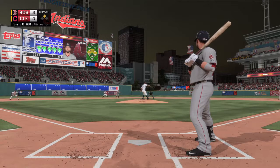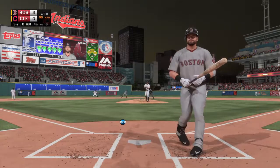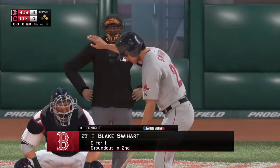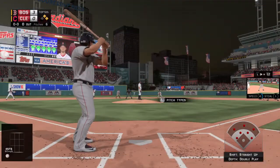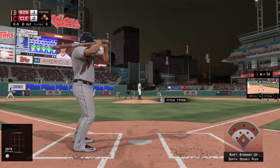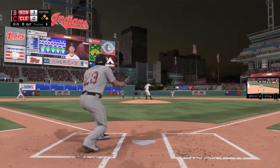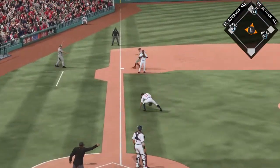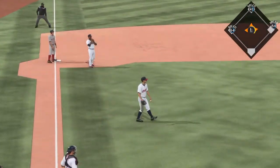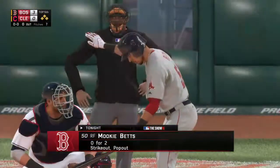Has to be thinking strikeout here. And he misses ball 4. So he comes out of the bullpen and immediately walks the first man he faces. Catcher, Blake Swihart. Sacrifice attempt here. And he'll reach first as they can't make the play on him.